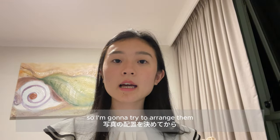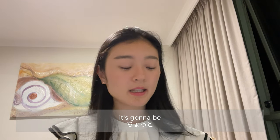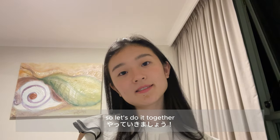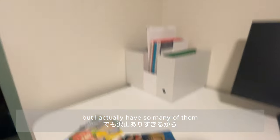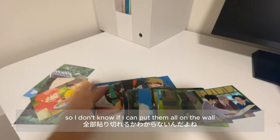So cute. So I'm gonna try to arrange them nicely before I put them on the wall. It's gonna be a tedious process. I want to make sure that they're all neat and straight as well, so let's do it together. So this is my room, and I'm thinking that the pictures would go here, but I actually have so many of them, so I don't know if I can put them all on the wall.